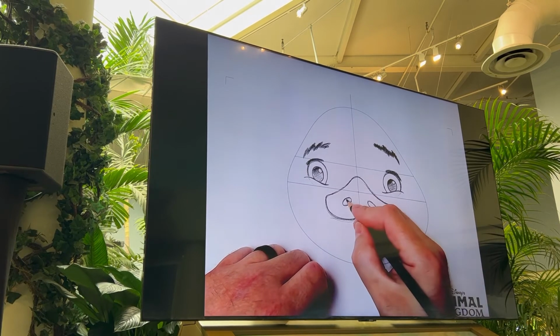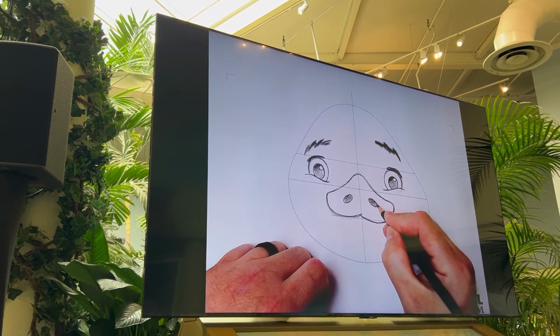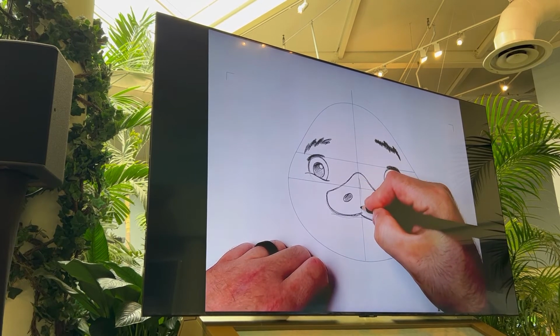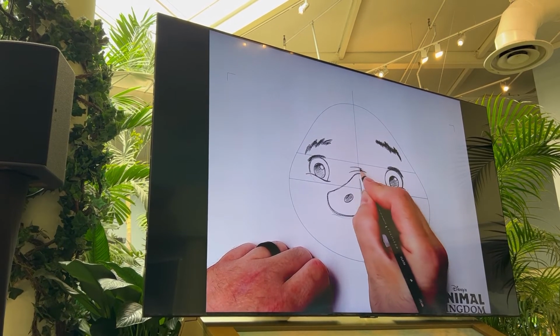And we can shade in his nostrils. There's not a lot of light is going to go into his nose. Add a little wrinkle. Put a little curve kind of right along the center. And we'll throw in a few wrinkles above his nose.